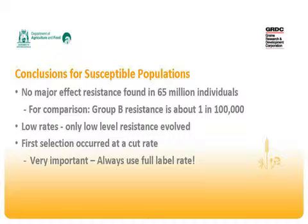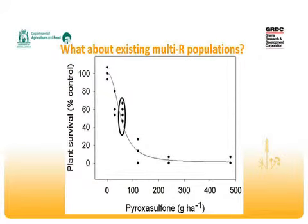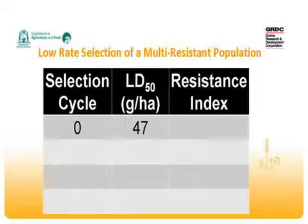All right, now let's take a look at the multi-resistant population results. As I showed you before, you can see there's a little bit of a difference. Compared to the susceptible population, it takes more pyroxysulfone to control the multi-resistant population. So again, we conducted our selections at the cut rate of 60 grams pyroxysulfone.